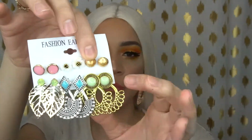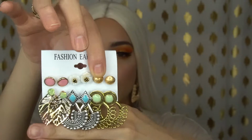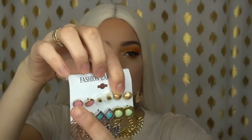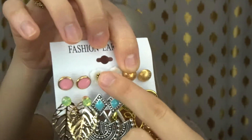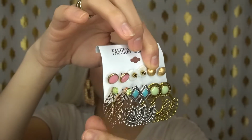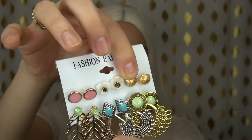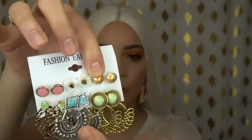I think it's just so cute. I love the way it has these colors. It's all very springish and summery. And I like that it has these small ones with the little flowers in the center. I'm holding this one because the back piece fell. But I just like this little leaf one. It's so cute. And these are also so cute. I love that they have a silver in between gold, because I do like to wear different metals. I don't think it's that bad. And I think I got this for like $2. So you're getting 6 earrings for $2.